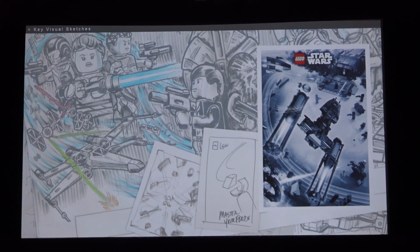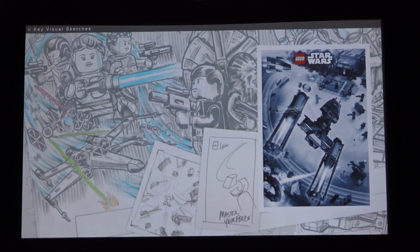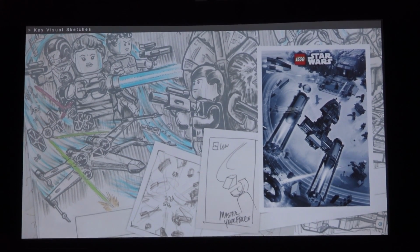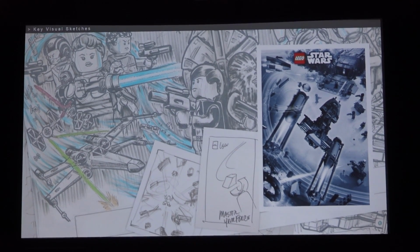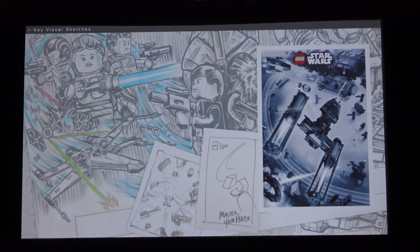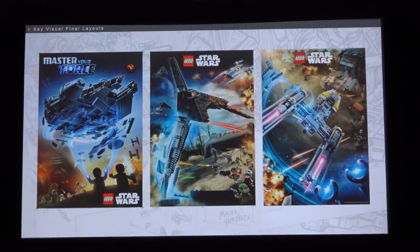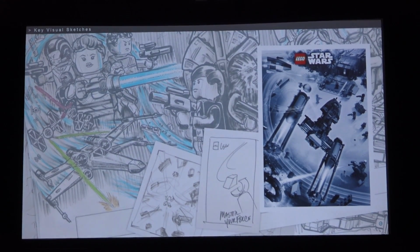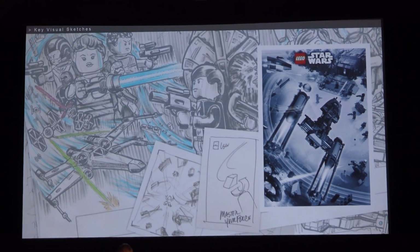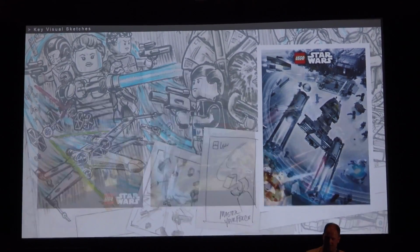So what you see here is an original sketch for a key visual, and a key visual is kind of like a poster. It's a main visual that we use to set the look, feel and tone for that particular product offering or launch wave. And what you see here is some final artwork. Quite a contrast going between sketch phase, layout phase to final art, finished and polished. Yeah, that's incredible to see.